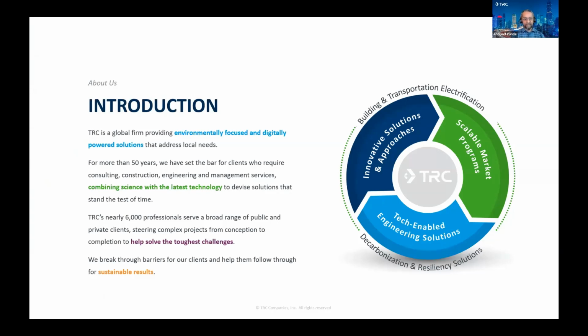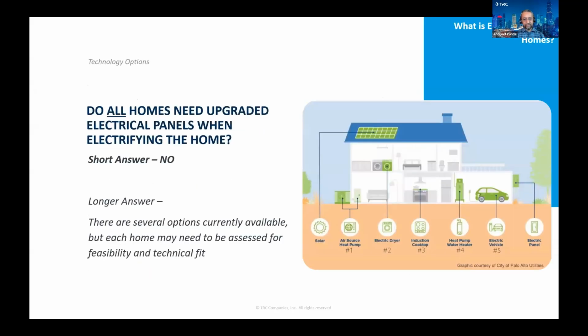Just about TRC, a short plug here: we are an energy efficiency and environmental consulting firm. We've been doing a lot of work around building and transportation electrification. I'm interested to hear all of the counties' pain points, because they are essentially the areas we've been trying to work on. Anytime you have something new that requires both behavioral or customer acceptance and a technology solution, there is a challenge in how you get that to scalability. That's the area that my team and I have been focused on.